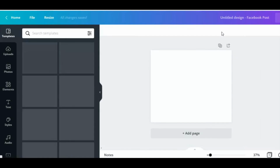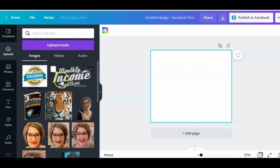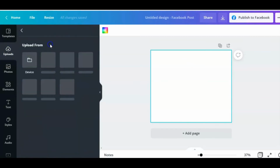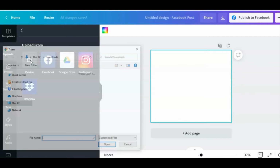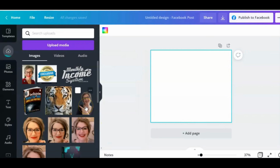There you go. So you can just pick Facebook post. As you can see, there's the Facebook post. And then what you want to do is upload that photo that I just had before. I have actually done this before, but I will do it just to demonstrate this method to you. So if we pick that photograph here, just go and upload it.